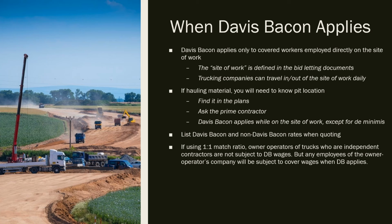Davis-Bacon applies only to covered workers employed directly on the site of work. Site of work is defined in your bid letting documents. This regulation is of special importance for trucking companies who can travel in and out of the site of work daily. For hauling purposes, you will need to know where the pit is located.